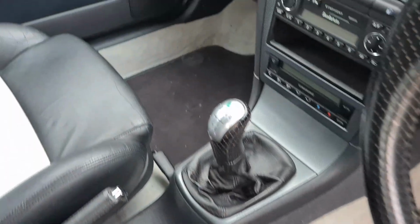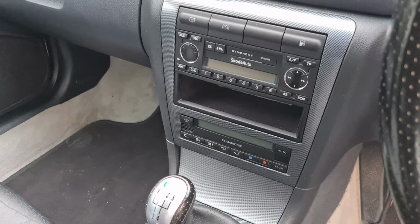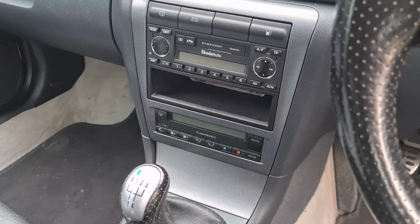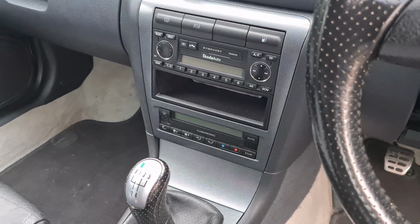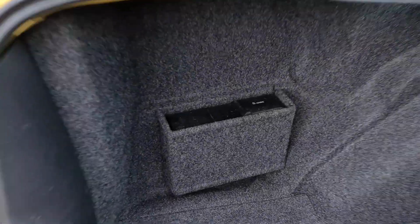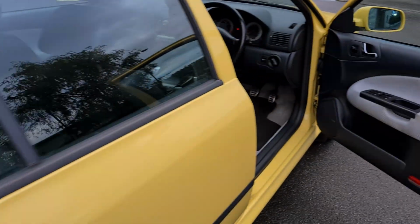It's got climate control, which is ice cold in the car, little panel down there, really good heating system, strong blower from the vents and stuff, which is nice. So in summer this car will be nice to drive. It's got a tape player. I'll just have a look in the boot quickly. We've got a 6-disc changer there as well. I've not tried that yet, but I've no doubt it works like everything else does.